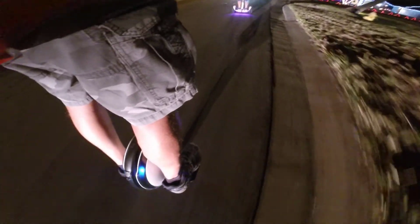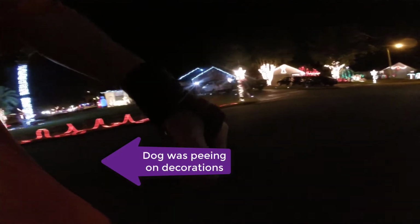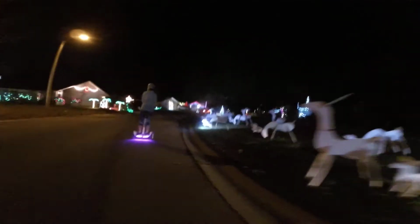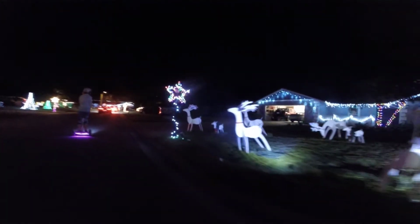Yeah, we gotta go by your old house, too. Oh, that's funny. Oh, wait, he really is. I thought it was a display. There was a small dog that just was taking a leak on one of the Christmas ornaments in somebody's yard. Oh yeah, those lights by the garage there are pretty interesting too. They're like mini projectors.